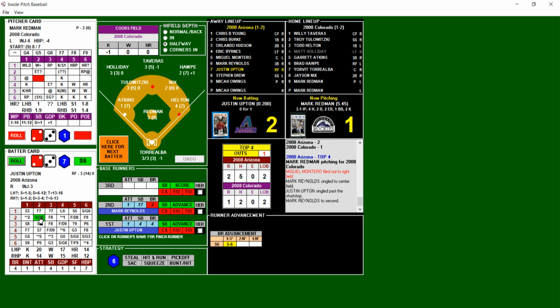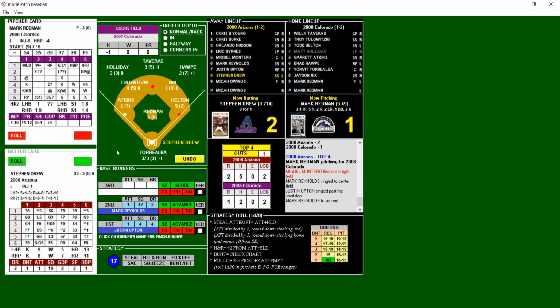And let's see, does Mark advance? Mark does not advance. He has a 2. He needs a 5 or a 6, so he gets the hold sign. As the Diamondbacks have runners on first and second, that's going to bring up Stephen Drew. Stephen Drew is 0 for 1. Here's strategy roll, 17. Infield at normal depth.